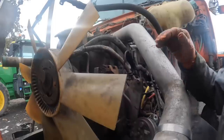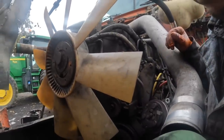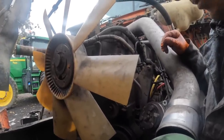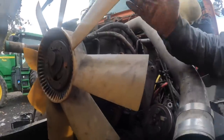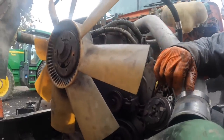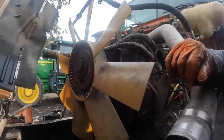And there's quite a bit of room on there, but still, it's tight. But I should be able to slide the shroud back over the fan, then put the radiator in, then bolt the shroud to the radiator, is my thinking on that.